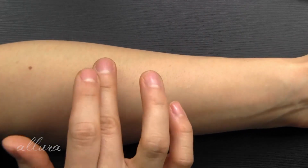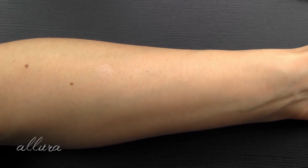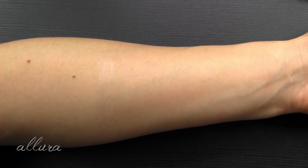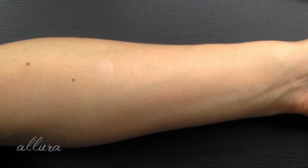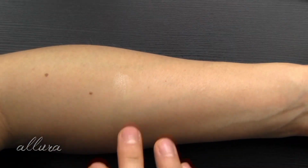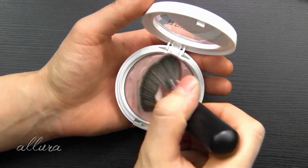You can see if you looked really close that it's translucent, but it has like the sheerest, slightest tint of pink shimmer. On the skin, it probably won't really show to the normal person's eye. Build that up just a little bit. And then I'm going to swatch the Brightening Rose powder.